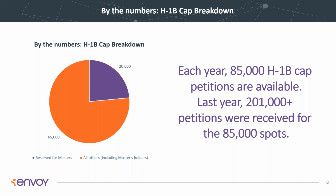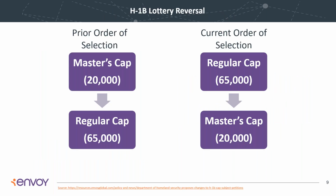You mentioned the 20,000 are reserved for the masters and 65,000 for everyone. There was a big change that went into effect the previous fiscal year, but it's still in effect, correct? Right, it's still in effect as far as we know. We're getting specific guidance from USCIS as it rolls out the electronic registration program. While the selection process was a change, I think this year, as we will get to, is going to be an even bigger change.